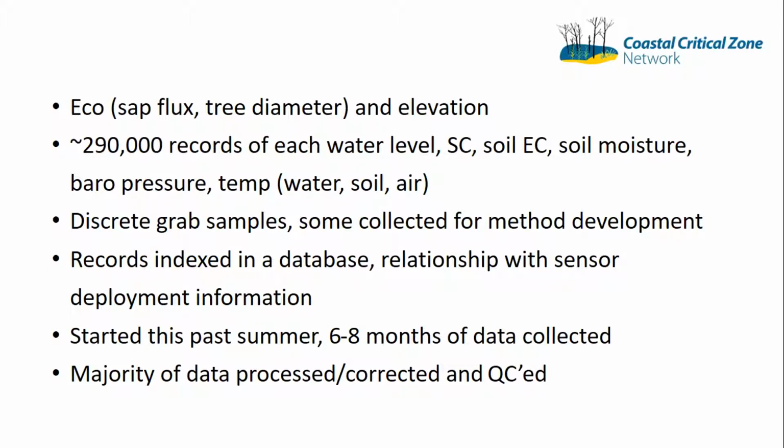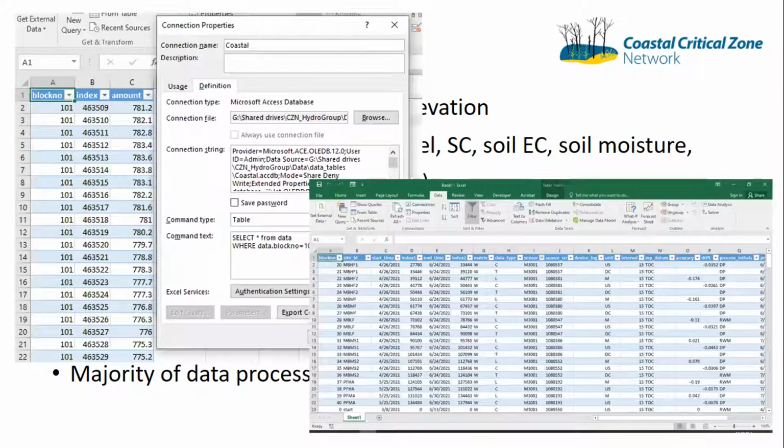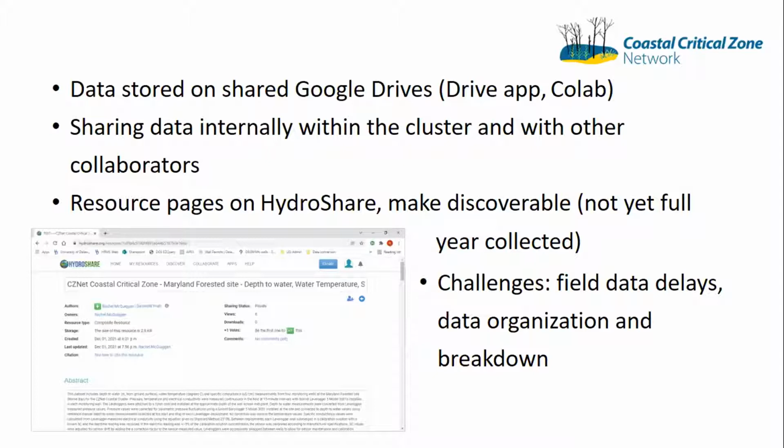They were all installed last spring, summer 2021, so about 6 to 8 months of data has been collected. And pictures of a table. We're keeping everything stored, or most of it is stored on Google Drive. We're using the Drive app and Colab to just keep things tidy, prevent duplicate data like local copies. We are kind of moving away from Colab because of some issues with interactive plotting. So if anyone has any experience with this or good experience with that, I'd be interested in hearing about that.